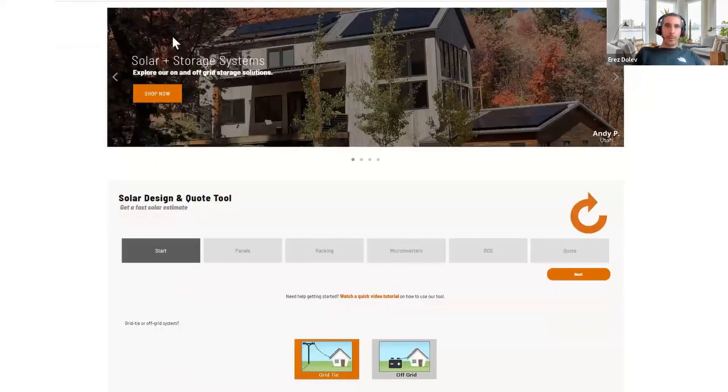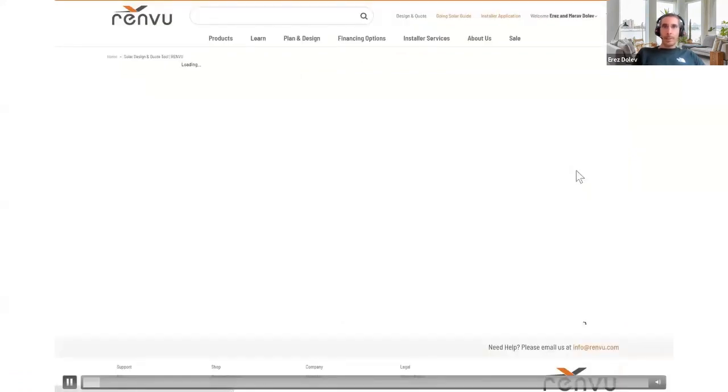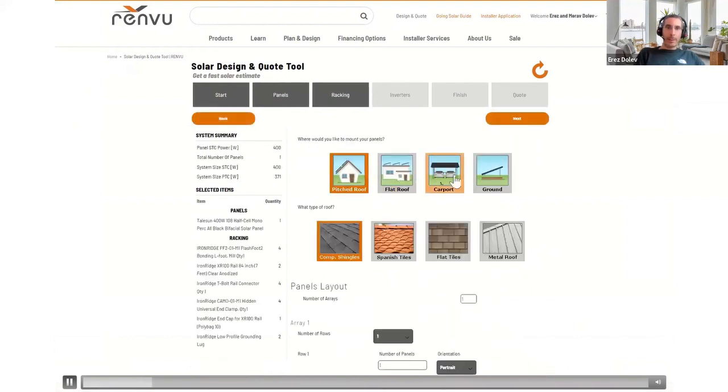One last item to go over before we get started here is our solar design and quote tool. You'll find it on top of our homepage of RENVU. You can generate as many quotes as you need in a couple of minutes without the need to wait for a sales engineer. It's available 24/7. You choose the panel that you want, and then next you will configure the racking system from a wide range of options.